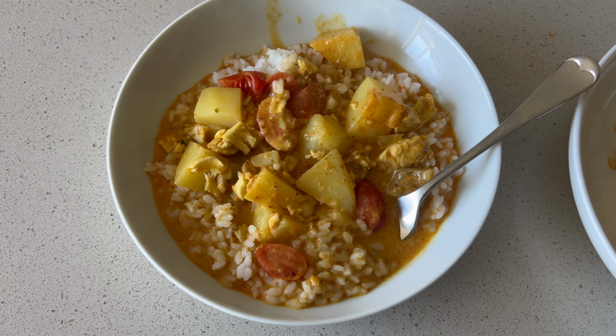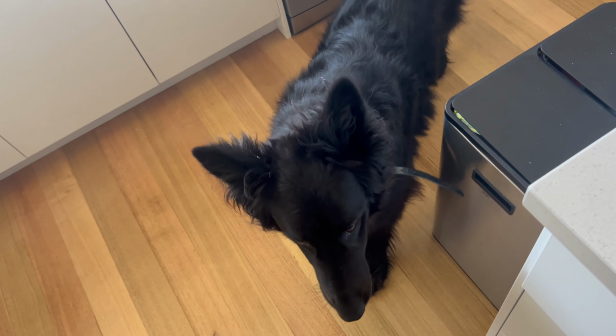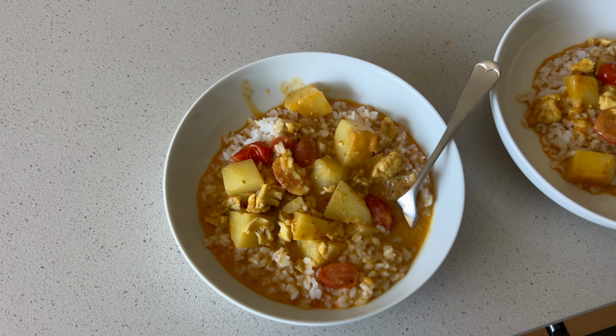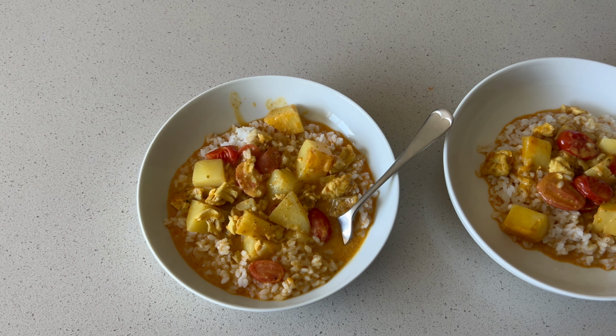Looks like a dog's breakfast, doesn't it? But it's actually delicious, and it's really easy to make. 6 ingredients, happy days.